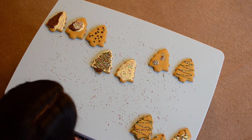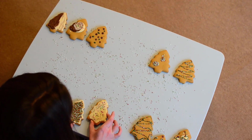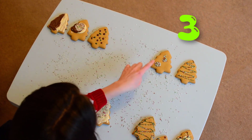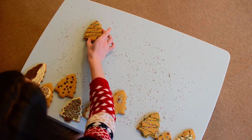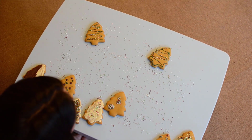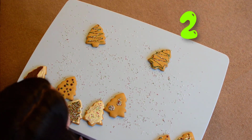If somebody came and ate 2 of these cookies, how many cookies are left? Let's count. 1, 2, 3, 4, 5. If you got 1 cookie and I have 1 cookie, how many cookies do we have together? Yes, we have 2 cookies.